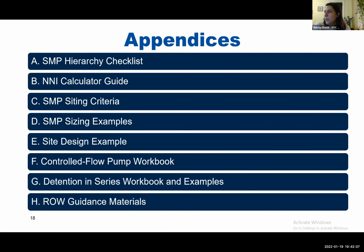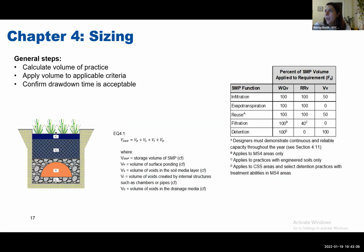Okay, so I just have 4 more slides here. This slide is one of my favorite parts of the manual. When we implemented the green infrastructure program, there were a lot of things we didn't know, and we relied heavily on the New York City design and engineering community to lead the way in helping determine how to set up your practices and how to create certainty. So how do I go about sizing a rain garden to manage 1.5 inches of rainfall?